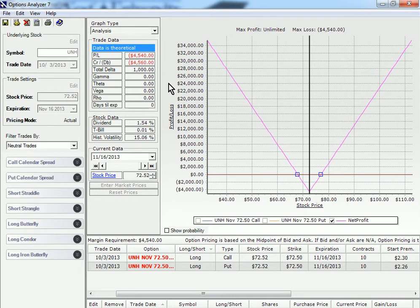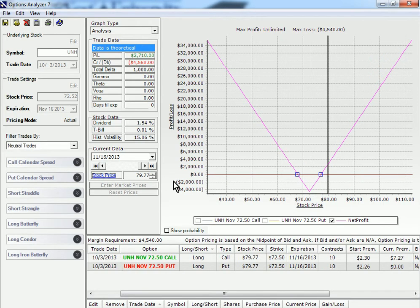So we can get through some of these demonstrations, I'm just going to show you some examples of what if and how you can do that using the Options Analyzer. We know the stock closed yesterday at $72.52. Well, what if the stock were to have a 10% rise above that price? That would take it to $79.77. And if the stock closed at that price on the third Friday in November, we would have a profit of $2,710, or roughly 60% of our original $4,500 investment, that we could close out this trade.